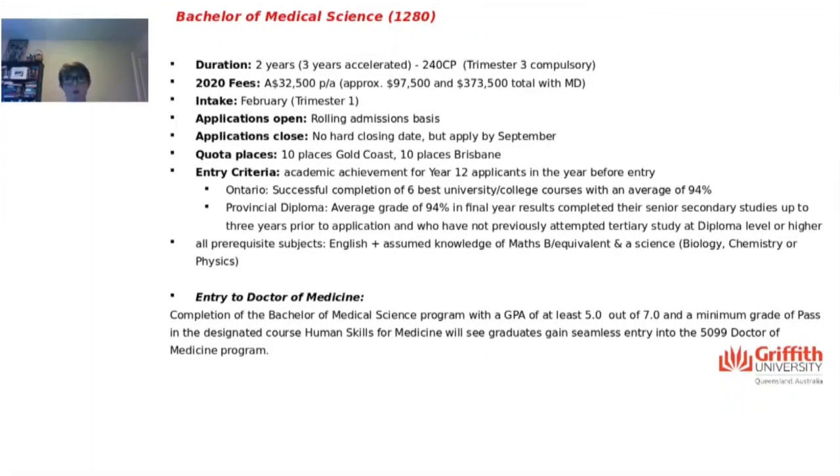There are slightly fewer quota places for this program. Normally we divide the places for the Bachelor of Medical Science between the Gold Coast and Brisbane. If you're going to Brisbane, you'll be on the Nathan campus, with 10 places at each normally. If you start in Brisbane with the Bachelor of Medical Science, you will still have to move to the Gold Coast when you move into the Doctor of Medicine, because the Doctor of Medicine is only taught at the Gold Coast campus. Sometimes students will put Bachelor of Medical Science Gold Coast as their first preference, and then Brisbane as their second preference. Usually students are willing to go wherever they can get in, but certainly if you have a preference to do the whole program at the Gold Coast, you can pick that when you apply.